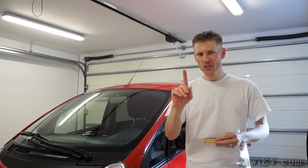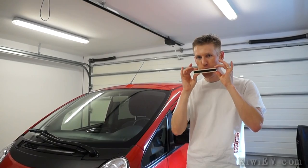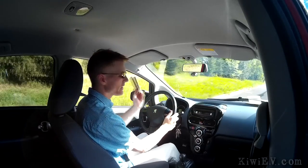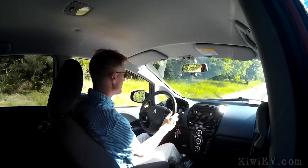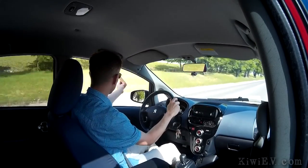I've come up with an ingenious method to generate noise on the car, using a harmonica. No electricity, eco-friendly. Now I just need to figure out the ideal speed at which this operates. Ah, okay. Maybe a little faster. Oh, come on! Yes!